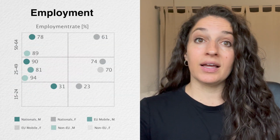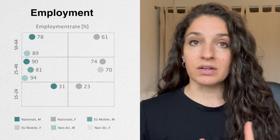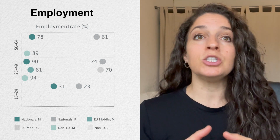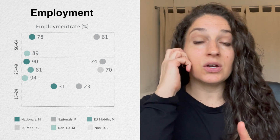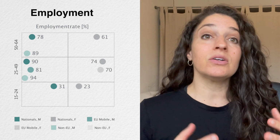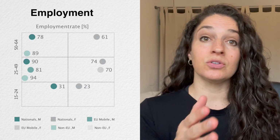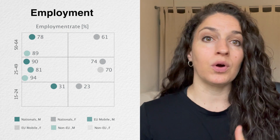Now, if we look at employment and labor market outcomes, here again, we're missing quite a lot of data, but if we just look at the employment rates, we can see it particularly in that important working age population between 25 and 49. You can actually see here that there are quite high rates of employment, and that we see even slightly higher rates of employment amongst non-EU citizens compared to EU citizens and nationals, at least if we're looking at men. We don't have very much data for the rest.